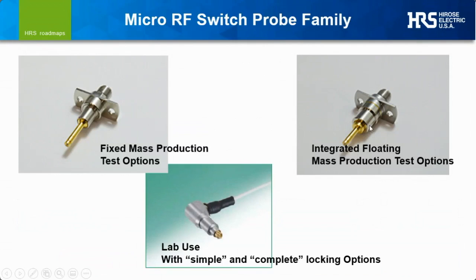These come with full 3D floating capability, meaning the tip, if you hold it in your hand and play with it, actually jiggles in X, Y, and Z direction. And that prevents damage from continually depressing these devices with some variable tolerances in your system.